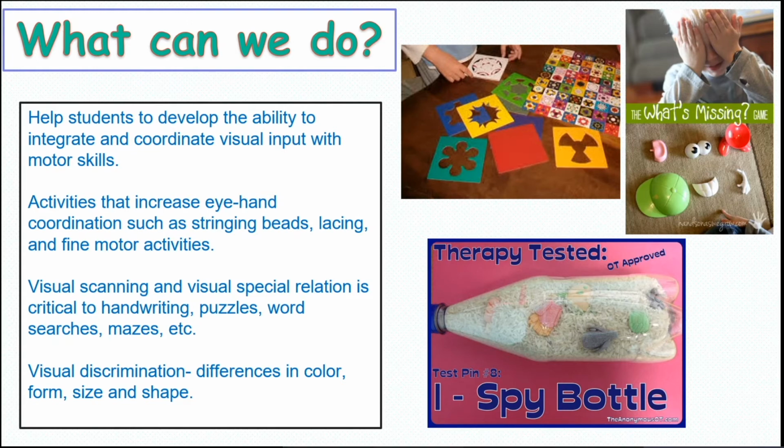You'll notice that I Spy bottle down at the center, this is very helpful, it's a bunch of rice. It's something very cheap and simple that you could do at home as well. And just put some objects in there with the rice, so they can turn it around and tell you all of the objects that are in there.